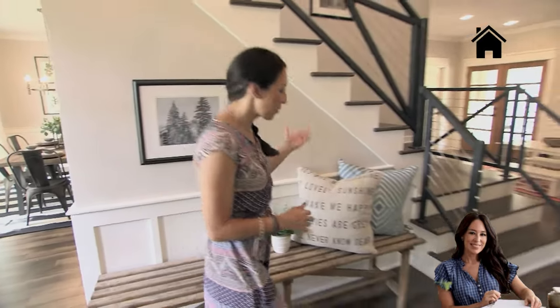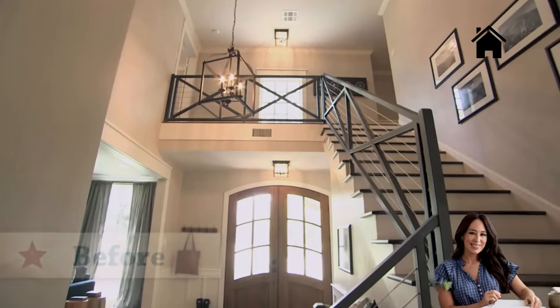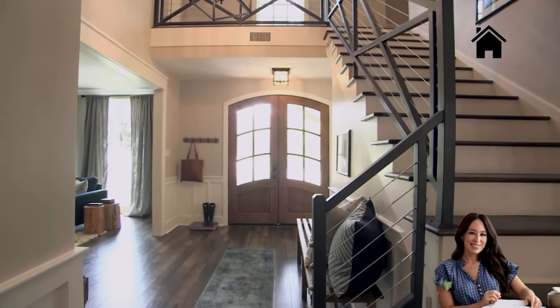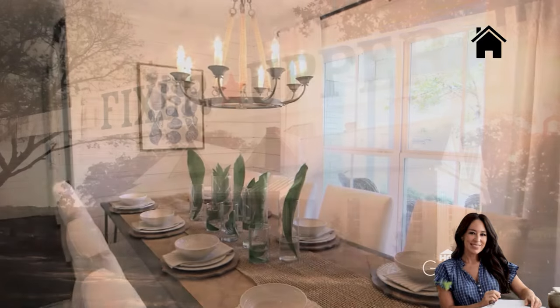But my favorite thing about this entryway is definitely the stairwell. The original stairwell was really dated. It was almost too traditional. So we ripped it all out and I designed this new stairwell that I just feel like has a little bit of a modern flair to it. It's super unique. And I just think it really sets the tone right when you walk in.